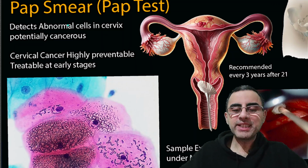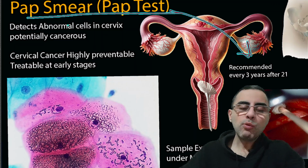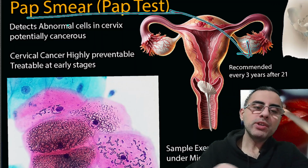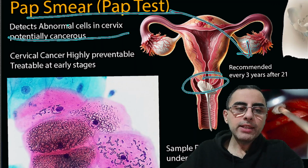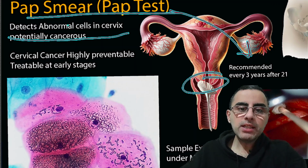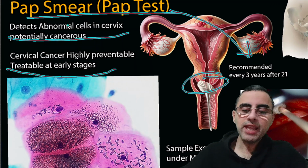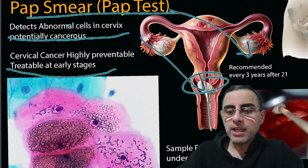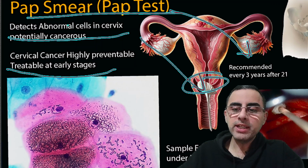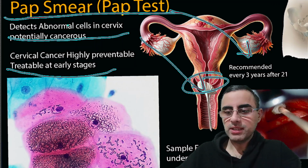Pap smear or Pap test is recommended for every woman after 21. And why is it so important? Because it can detect abnormal cells in the cervix. Cervical cancer is highly preventable and highly treatable at the early stages. That's why our aim is to detect abnormal cells in the cervix and to find cancer as early as we can. And the Pap test does this.